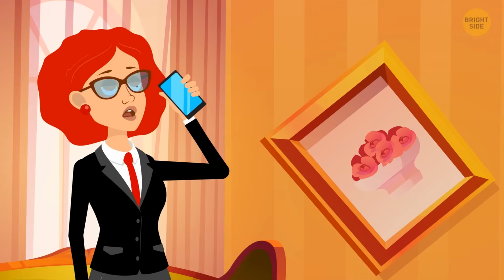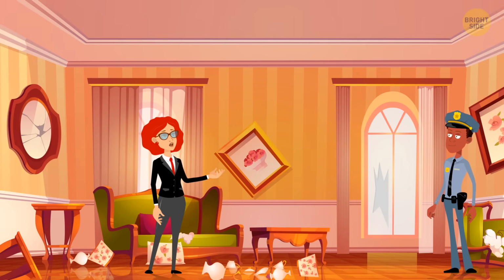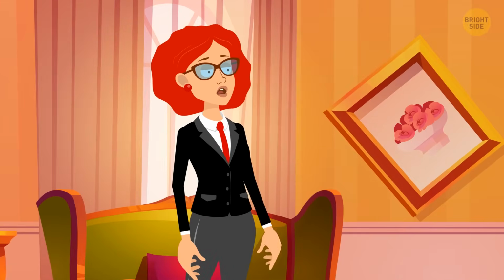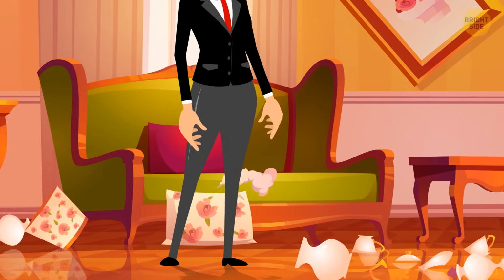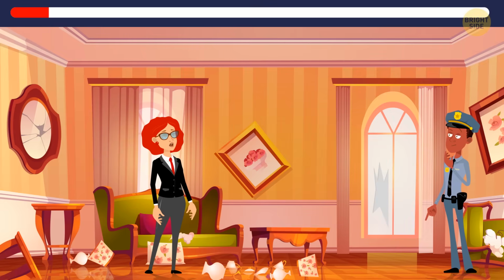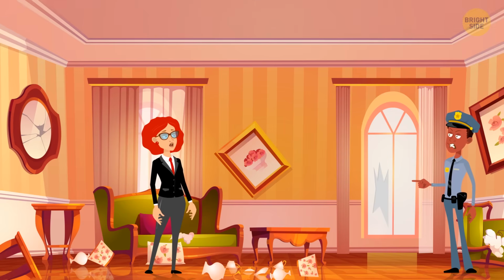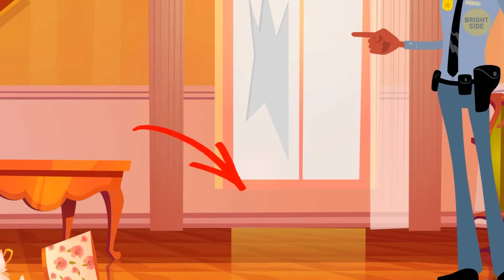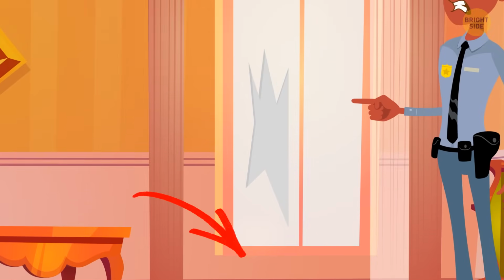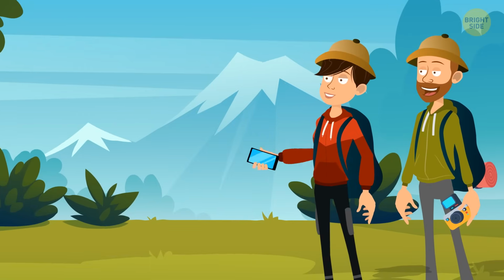Miss Virginia Dell called the police and reported that her diamond necklace had been stolen from her room. Someone had broken in by smashing the window. A detective came to her house and saw that the window was indeed shattered and the room was a mess. Do you think someone really robbed the lady, or was the whole thing staged? No one robbed Mrs. Dell. If the window had been broken from the outside, there would be glass on the floor. But the floor is clean, which means the window was broken from the inside, probably by Ms. Dell herself.